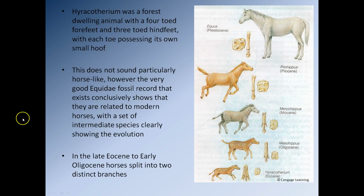So it doesn't sound particularly horse-like. However, the very good fossil horse record that exists conclusively shows that they are related to modern horses. So, although not exactly particularly horse-like, we can go back through the record and we can say, yes, definitively, they are the ancestor for the horses. So, in the late Eocene to early Oligocene, horses split into two distinct groups.